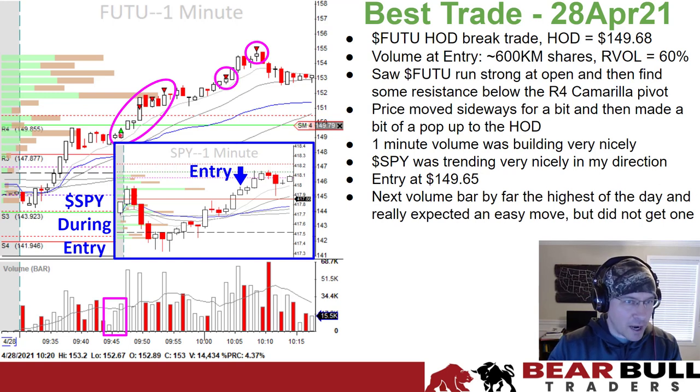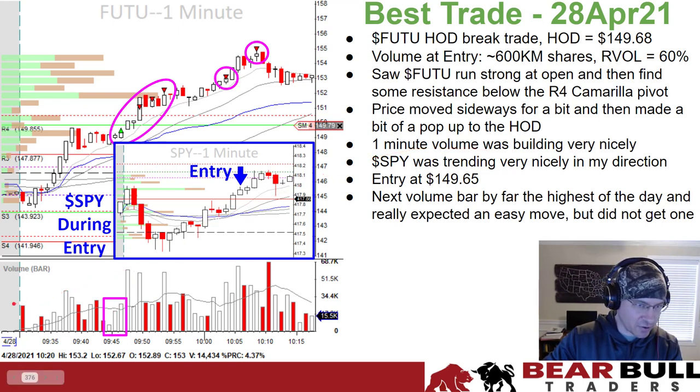I saw a little pop toward the high of day on this continuing to build volume, and that's what I'd like to see. So the next volume bar was by far the highest of the day and really expected an easy move, but did not get one. So here you have my entry volume bar, and then you have the next one. This is higher than any other candle all day. It's like twice as high as the opening candle, and really expecting a big move in price there, and that's not really what I got.